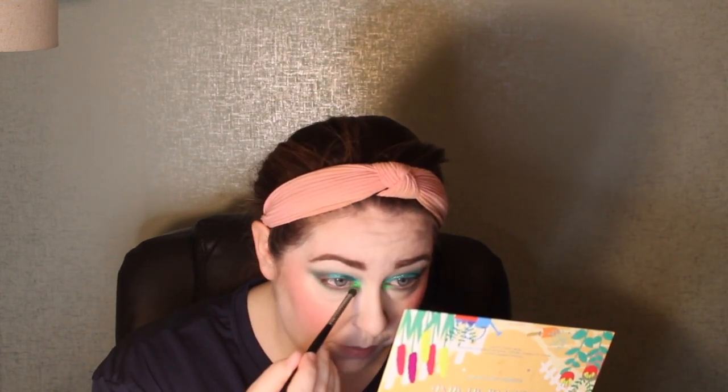Right, unfortunately I had gotten some of that teal shimmer in the inner corner as well, so it's kind of layering on top of that. Maybe not giving me the level of brightness I wanted, but that's my own fault. Well, that's green. All right, so we are definitely green and teal today.